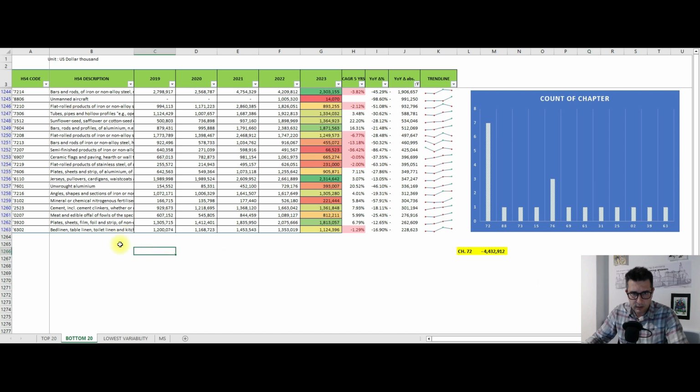And now I'll take a look at Turkey's bottom ones, again in terms of absolute figures. And as we can see here, heading 7214, so bars and rods, saw the largest absolute negative change. We are talking about some $1.9 billion, down to $2.3 billion in Turkey's overall exports for 2023 for this heading.